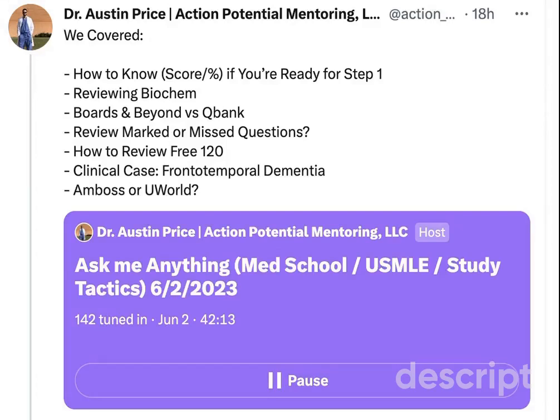Step one. So long story short, the time to take step one is going to be different for every student on the journey, but there's a way that you can tell that is relatively straightforward. It also gives you a high probability of success, generally anywhere from 95 to 100% pass rate if you follow this. So number one, you obviously have to go through a step one preparation period.